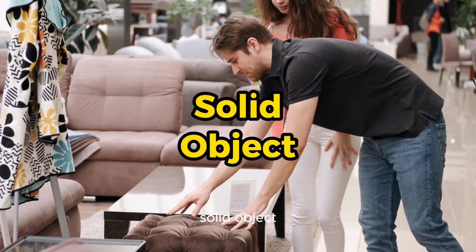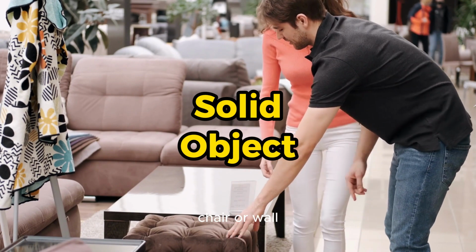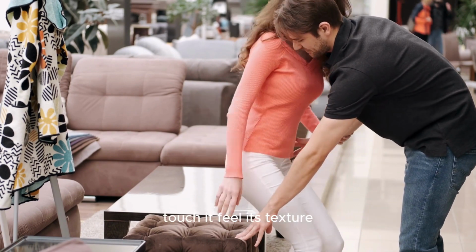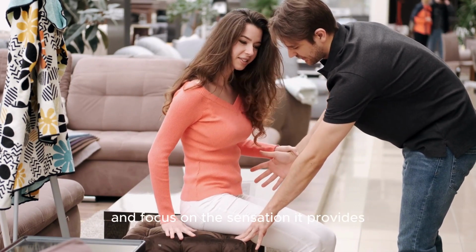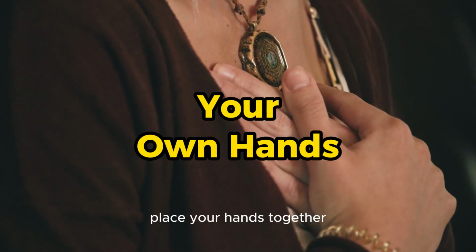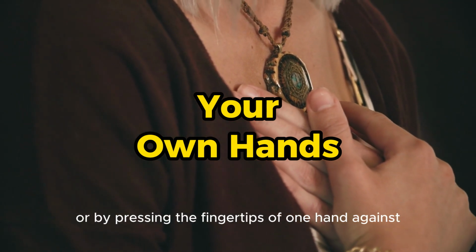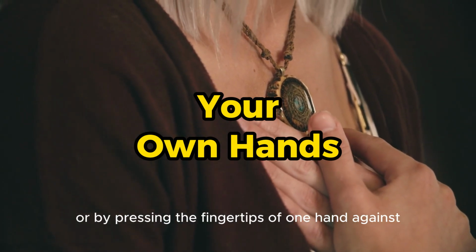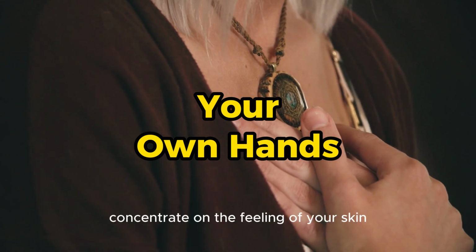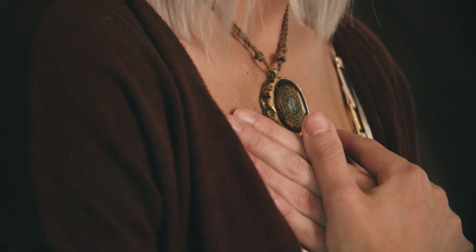Solid object. Find a solid object around you, such as a desk, chair, or wall. Touch it, feel its texture, and focus on the sensation it provides. Your own hands. Place your hands together, either by rubbing them against each other or by pressing the fingertips of one hand against the palm of the other. Concentrate on the feeling of your skin and the warmth generated.